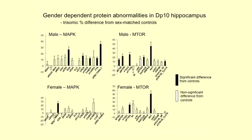And again, if we come back to our MAP kinase and MTOR, here are the male mice perturbations at this age. Here are the females. They don't look the same, okay? We've looked at the females in fear conditioning, and they learn the same as the males do so far.